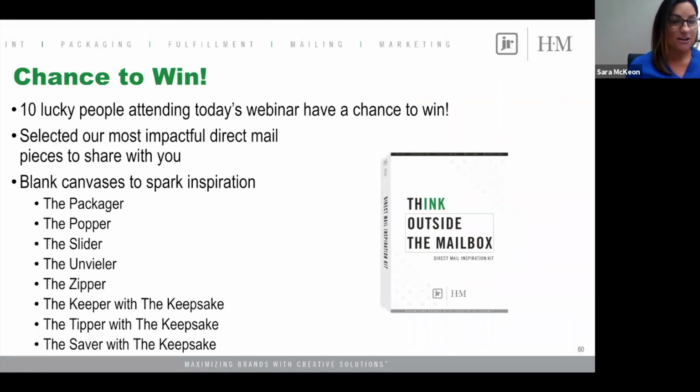So, not sure where to start? David touched on creativity and inspiration and different things. We've put together this inspiration toolkit that gives you samples of different direct mail pieces that we see drive results. The biggest thing with direct mail is the longer it's in someone's hand and the more they're interacting with it, the more they're going to read it, engage with it, and ultimately do your call to action. So we created a variety of different templates, if you will, that engage different things.